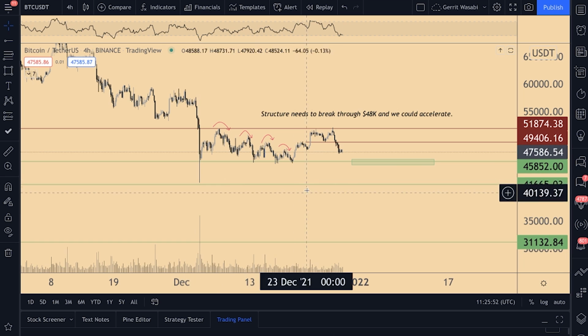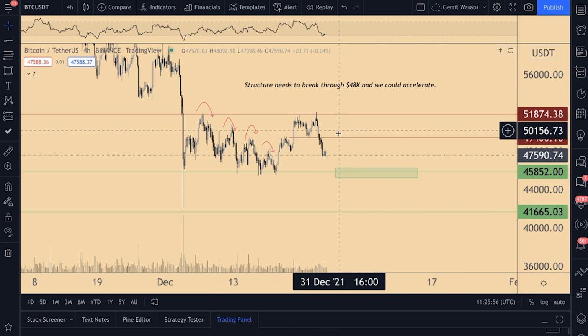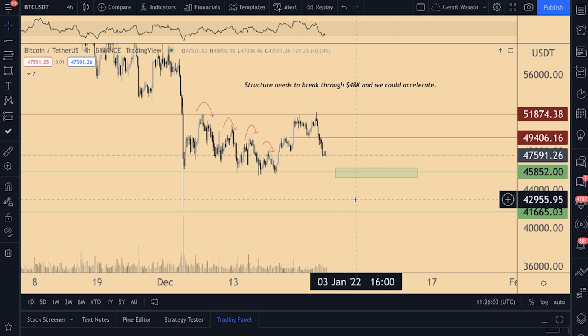So as a conclusion of this update, the crucial level that we have to break through in order to become bullish at this point is 49.4. In order to look for support, I'm definitely looking at 46 and 42k, and I still believe that we're in a process of buying the dip at this stage. So that's definitely what I'm seeking at this stage.